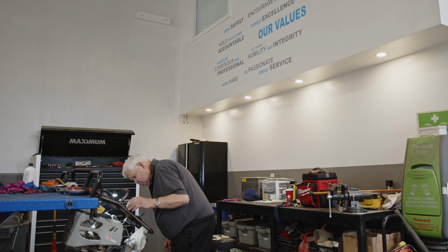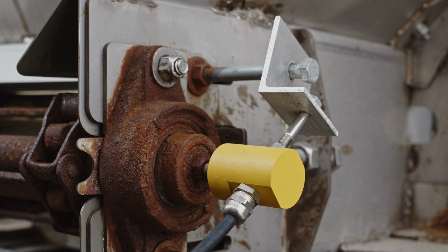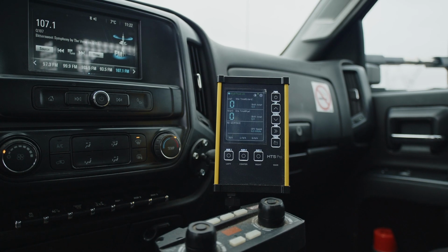Setting up the system went quite well. It took us about 1 to 2 hours to set up, including calibration time. What was awesome was that we could do it in-house. The time invested in the calibration will save you that in salt in a heartbeat. They're very simple. They have a sensor at the back.